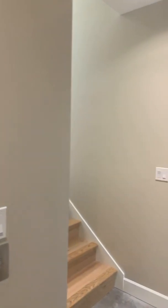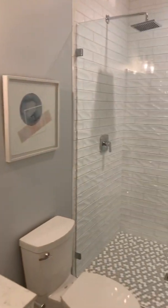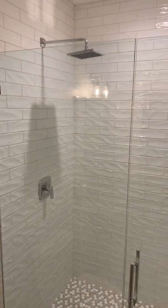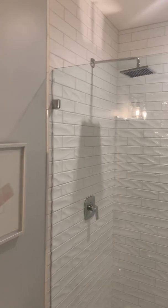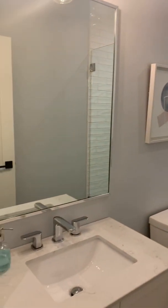You've got one of the beautiful bedrooms and bathrooms down over here. It's a beautiful 3-bathroom home. So let me show you the bathroom. Tell me that's not one of the nicest bathrooms you've ever seen. Look at that beautiful shower, beautiful toilet, really nice sink.